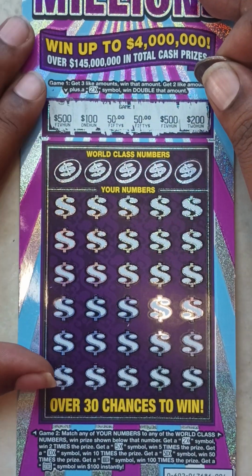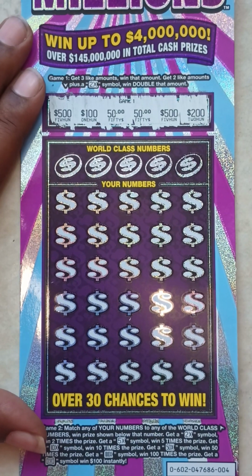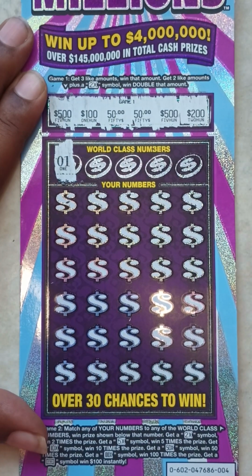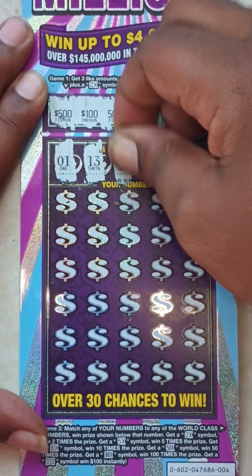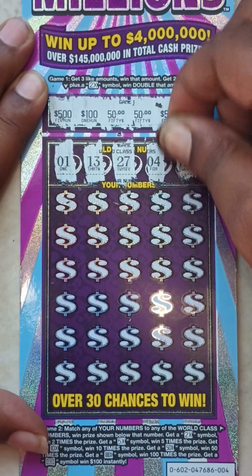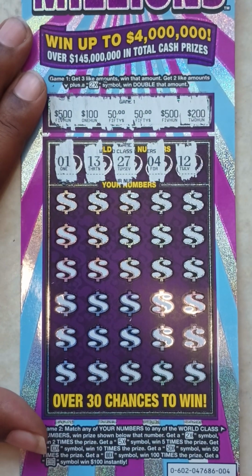Slide down to the bottom. Game 2. See if we can find some symbols. Here go the world class numbers. Got a 1, 13, 27, 4, and 12. That's kind of funny. One of the winning numbers is 4, and I'm doing ticket number 4. So hopefully we can get a matching 4.